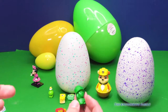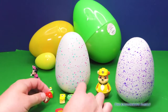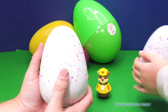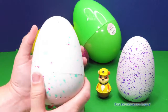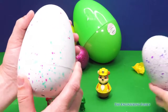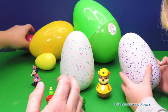An army man? And Captain Hook. He's a sneaky crook, right? He might take our eggs. No, Captain Hook, you can't take our Hatchimals. Hey, assistant. We'll put him in jail. Yeah, no, we don't need to put him in jail. But I want our Hatchimals to hatch. Don't you? Yeah. Hatch! There's Hatchimals, so why aren't they hatching? I don't know. Let's open up our next surprise egg.